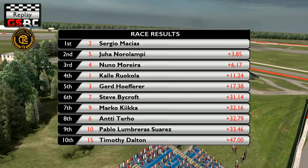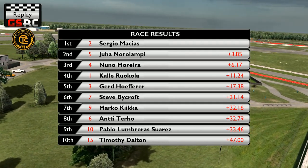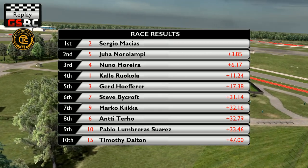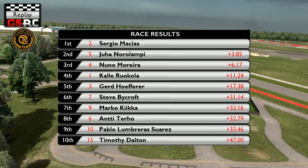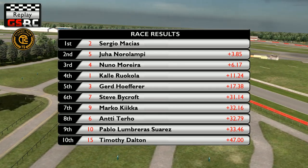Let's see if maybe he can improve throughout the season. Nuno Moreira as well didn't seem to have the pace. Made a go at things later on, but then fell off and settles for third. Kalle Ruokola just outside of the podium was a whole 11 seconds back from our leader, Gerd Hoffer, kind of in no man's land the whole race. Finishes fifth.